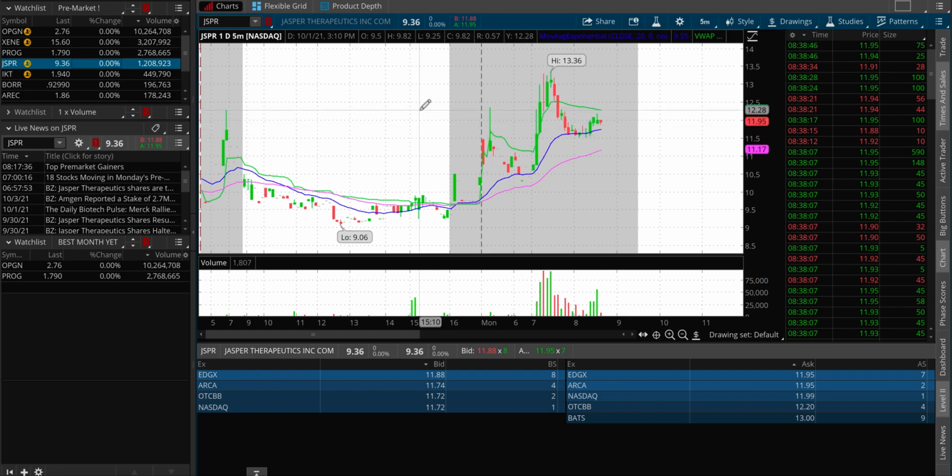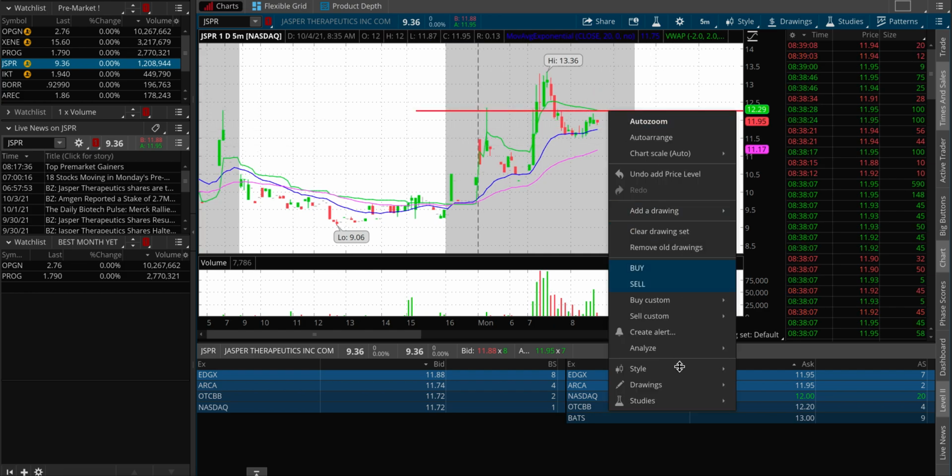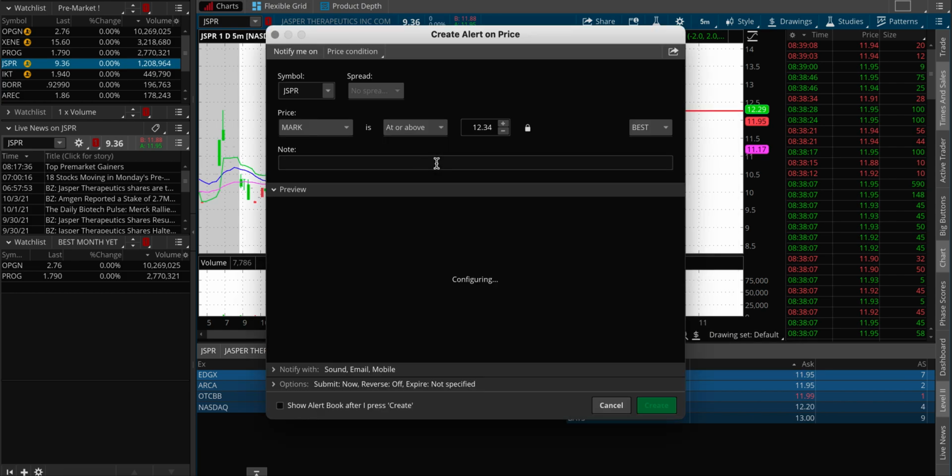This one also, as we were talking, just recently popped up on scanner. This level is a clear level. There's a rejection here, rejection here, rejection here. So a break above that level, which also now happens to be VWAP, would be something that I'm interested in.